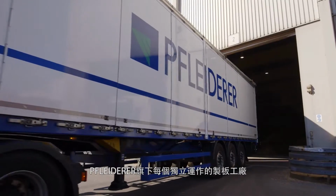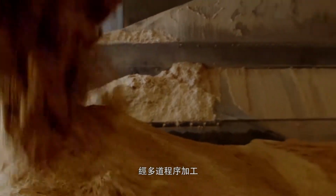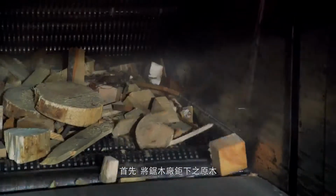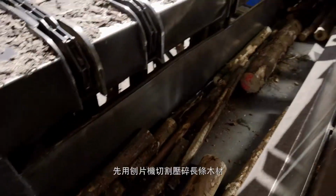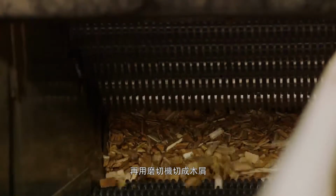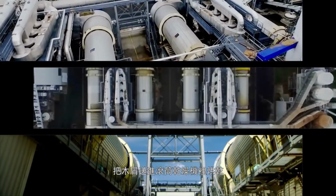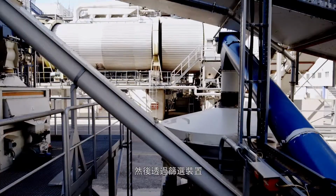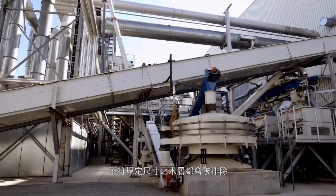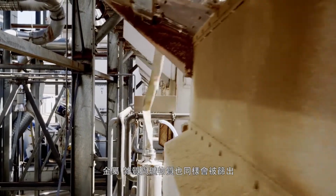Depending on the plant, we receive up to 3,000 tons of wood alone for our production process, often directly in the form of sawdust. Sawmill residues, wood chips and logs are treated. A flaker is used for crushing long wood, and a knife ring flaker is used for wood chips. At 180 degrees Celsius, the chips are then dried in a drum dryer. In a screening device, the chips are sorted for size. Chips that exceed the required size are rejected. Metal, impurities and minerals are also rejected.